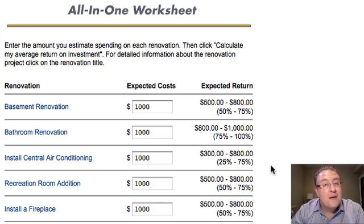A rec room, typically people say, hey, I'm going to finish my basement. I'm going to put a pool in. Basements, probably no more than 75%. Although if you do some work, we call it sweat equity, you may actually be a little profitable. But I look at a basement and I say, okay, if you're 3 years away from selling your house, you can basically put the work in, even if you were close to breaking even.